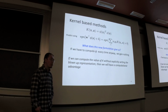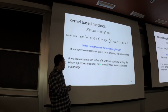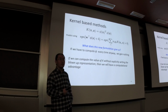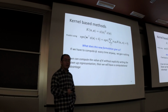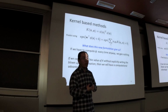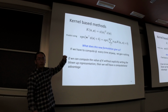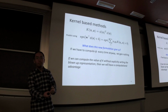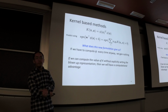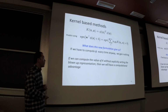Naturally, we want to ask if we can find a proxy of this inner product computation. Let us say this proxy is just a function of the inputs x and z, such that evaluating this proxy function does not need any explicit high-dimensional feature mapping followed by an inner product, but the result is exactly the same. This is called the kernel trick.